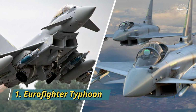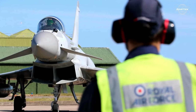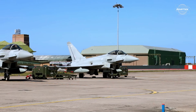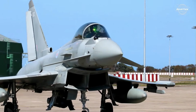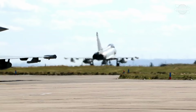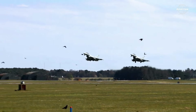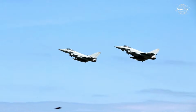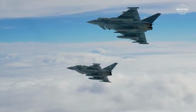1. Typhoon Eurofighter. Throughout its history, the Royal Air Force, RAF, has employed a range of fighter aircraft. The Eurofighter Typhoon serves as its primary weapon at the moment. In 2003, the Eurofighter Typhoon made its debut. It is stated that this multi-role fighter jet can carry out a range of tasks, with its primary objective being air superiority, including ground and air warfare.